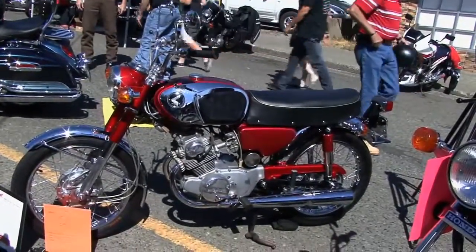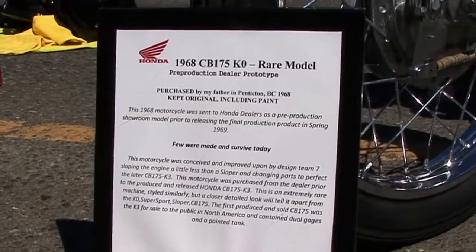My bike, it's a CB175. Beauty of it is that it's got the look, so if people think about Japanese bikes in the early 70s, CB175 was one of the big sellers, so this was a prototype for it.